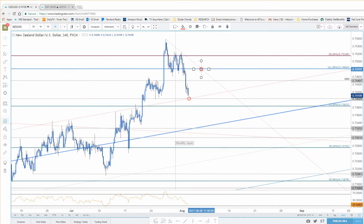So yeah, I'd have to say, D, as far as your entry is concerned, or as far as your stop's concerned, 74.88 is not bad on an intraday basis. Questions on Kiwi? Going once, going twice, and that is Kiwi dollar.